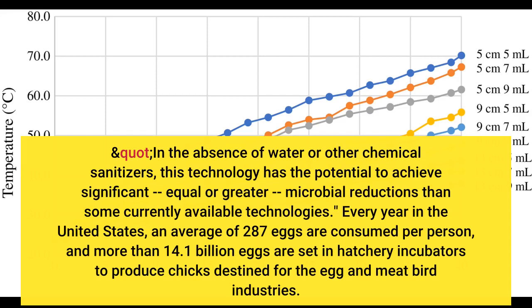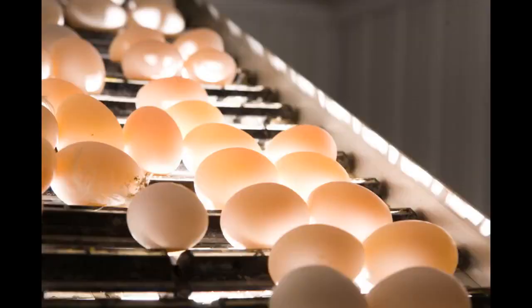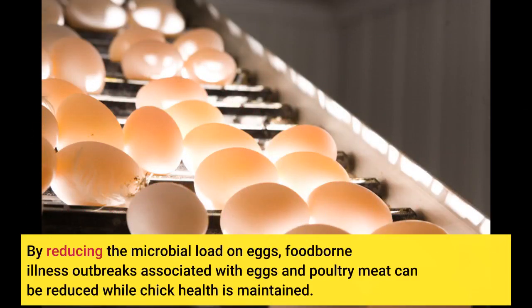Every year in the United States, an average of 287 eggs are consumed per person, and more than 14. By reducing the microbial load on eggs, foodborne illness outbreaks associated with eggs and poultry meat can be reduced while chick health is maintained.